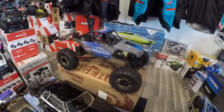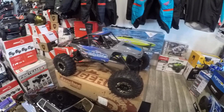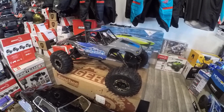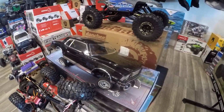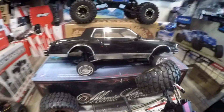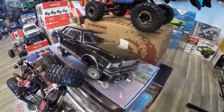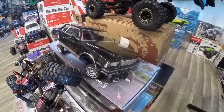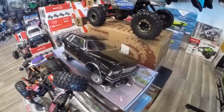We have the Ridge Rock, with front and rear steering from Red Cat Racing, and it's $130 now. And then we have the Chevy Monte Carlo, the lowrider, and it's not broken, it's actually lifted right now. And for whoever was waiting for this to be on sale, it's $329 plus tax. It used to be $420.